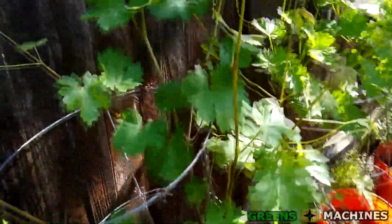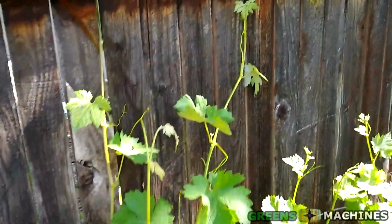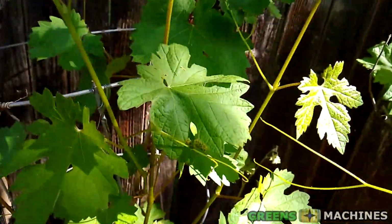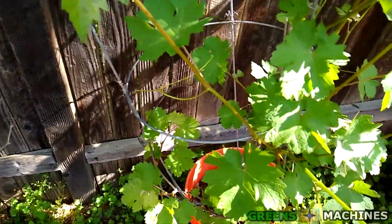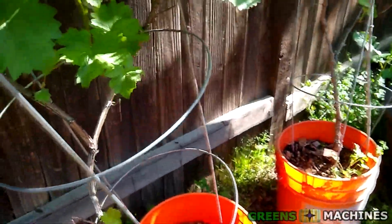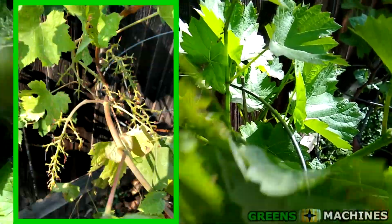Over here we have, alright, here we have Barbera. This one actually is looking really good. Several clusters. Means the development's good. That's what we're looking for. It's just leaf growth, development, and potential fruit. Pinot Noir, which was going to produce a lot last year, but then they all got eaten by birds also.